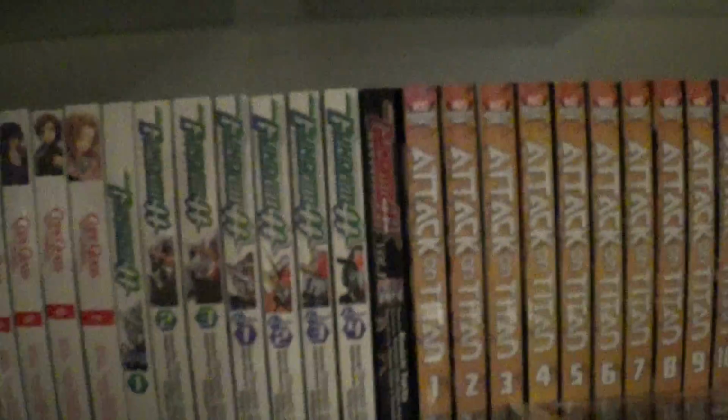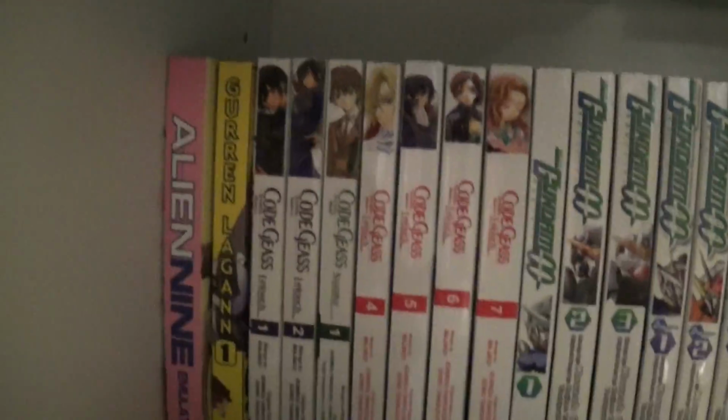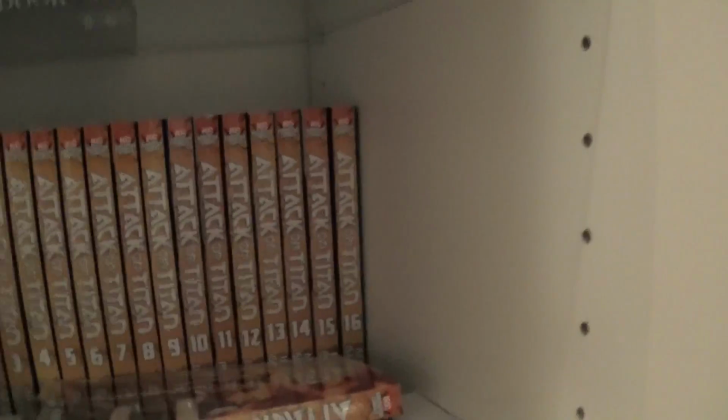Lots of Code Geass and Gundam 00 stuff there. Gurren Lagann Volume 1. But Attack on Titan is kind of unique because I decided to buy that because 17, which has not been properly filed away, 17 came with a DVD. We'll get into details on that later.